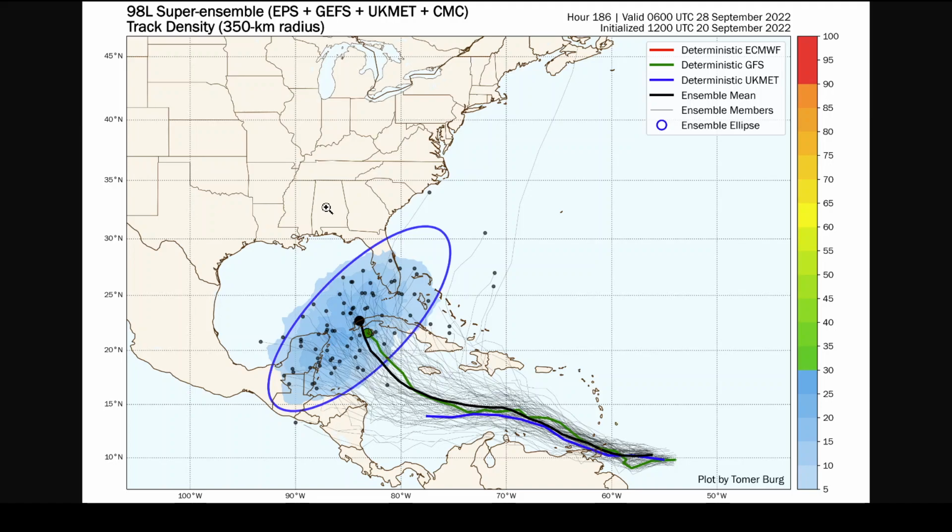But right now it's a little too early, and the main thing to be worried about is the impacts to the Windward Islands and Trinidad and Tobago and the northern coast of Venezuela, where you'll probably see some heavy rain and squalls and some gusty winds. And then eventually, in the next few days, once it perhaps starts ramping up in the Caribbean, then we can take a closer look at what's further beyond.